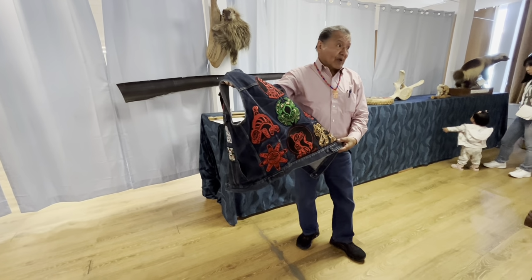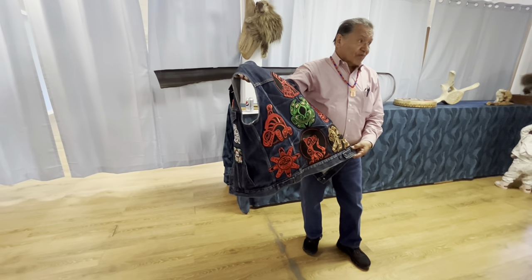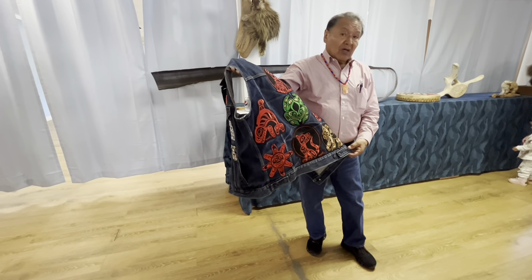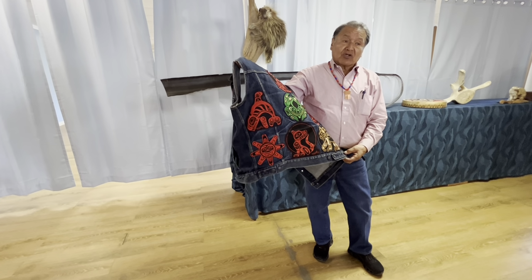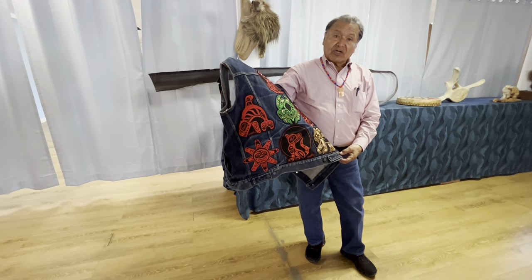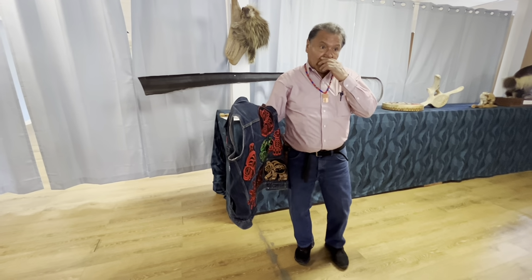This represents my great-great-grandfather. 35 years ago I learned that he was of the Brown Bear in Old Metlakatla, British Columbia. And he was actually a chief, so that might have already passed on down to me. But we're no longer called chiefs, we're called tribal leaders.